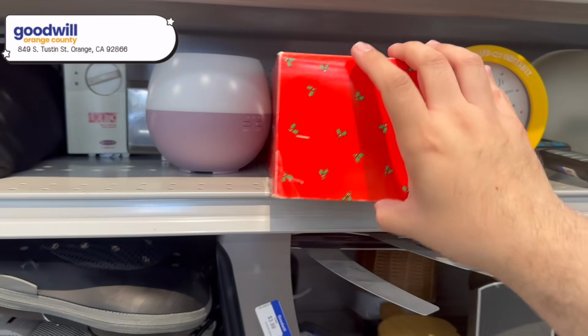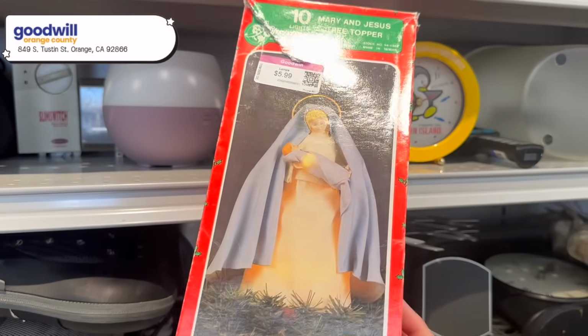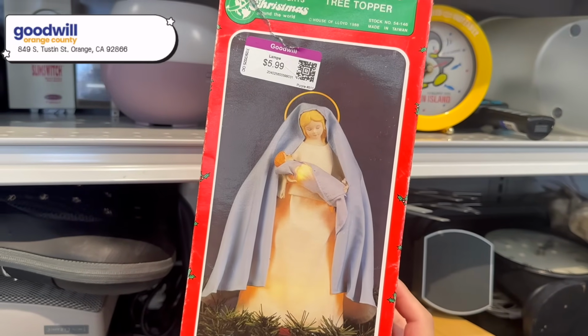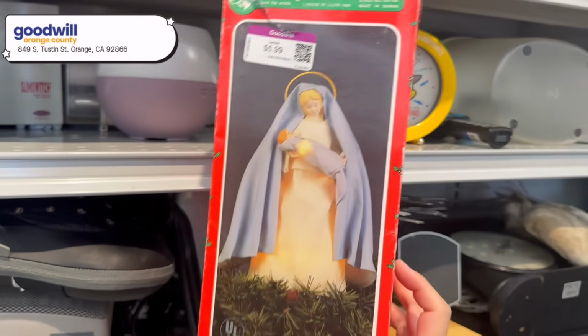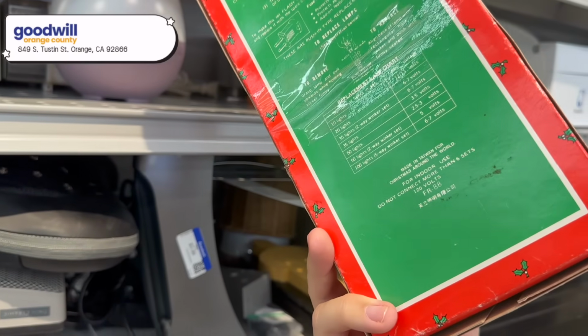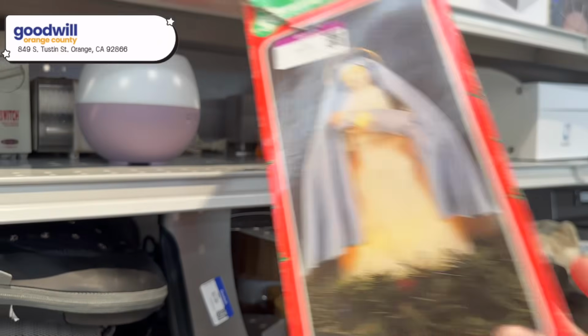So in the electrical, I've never seen this type of tree topper before. This is a Mary and Jesus 10 lights Christmas tree topper for $5.99. It's definitely older. That's really unique. I've never seen one like that.